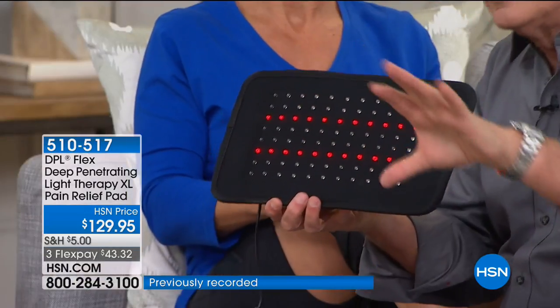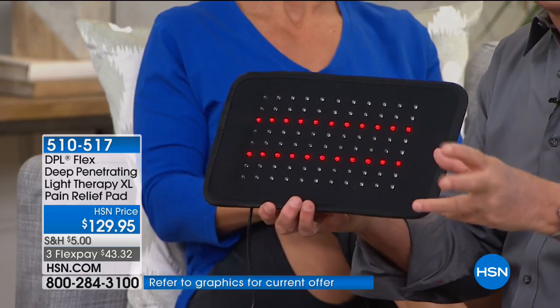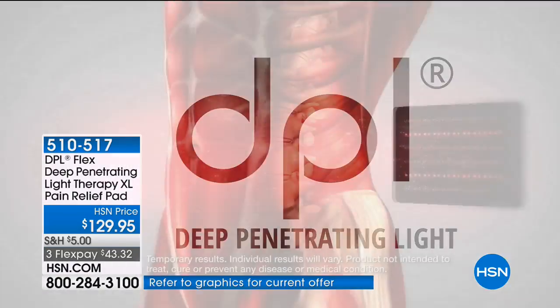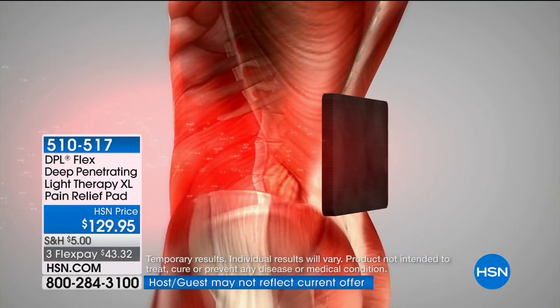And it's so flexible and so easy to use. How do you use it? We're going to share some video with you right now, some animation, because it's so easy. You simply put the pad exactly where the pain is. Do we have that video ready that we can share with everybody to show how it works? Yeah, it's so easy. You just put the pad exactly where the pain is, and I don't care if it's the back or the shoulder, the legs, or the arms, the elbow, whatever.